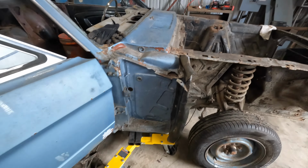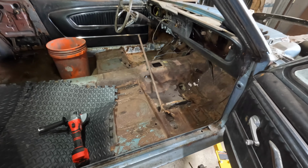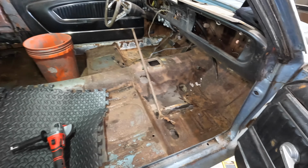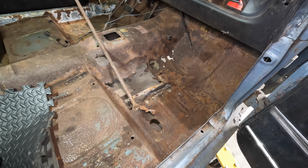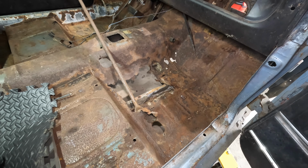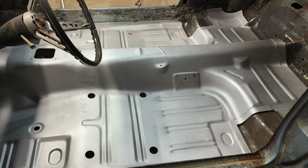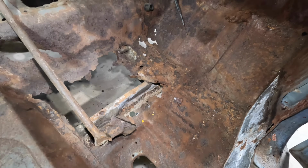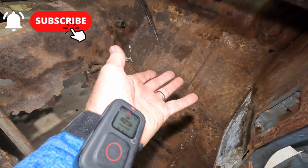Everything else is in pretty good shape. The floor pans are just like every other Mustang you've ever seen. It's pretty well rotted out on this side. My plan is, just like many other videos you've seen in restorations of Mustangs like this, to tear out this floor and put in some new Dynacorn floor pans. I've still got to do a little research and some reconnaissance on this metal, see how far gone it is and to what extent I'm going to have to come up and cut.